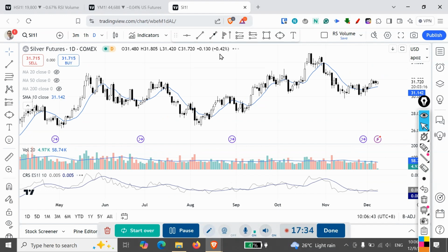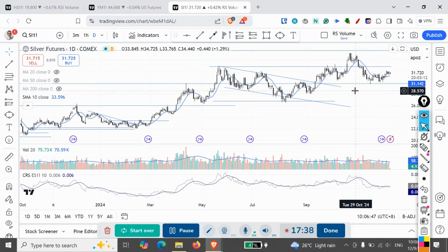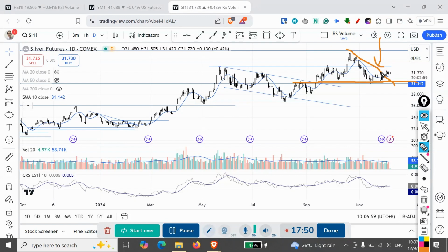Similarly, silver is looking good in terms of the long-term structure, but short-term, there's still a lot of choppiness involved. So buying at a support level could be a good choice. The immediate downtrend line has been broken, and that could be a nice entry, with a stop loss just below this axis line. Okay, that's the axis line.